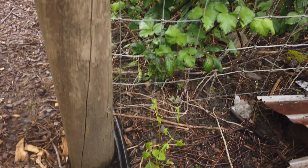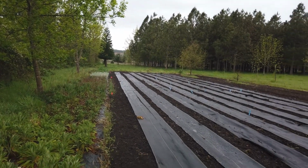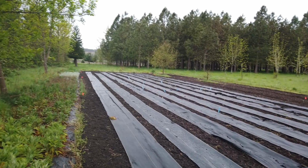Look at this little clematis survived. It's been here for a year and a half now. It's going to grow up and over. So this is our dahlia patch. Now we raise dahlias mainly for weddings. So these are all kind of wedding colors that are here.